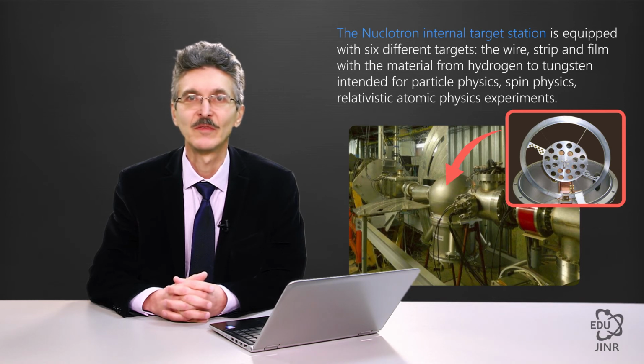The target itself is a disc located along the path of the beam. There are slits in the disc with wires, films, and other types of targets. The disc is remotely moved toward the beam with the help of a stepper motor.